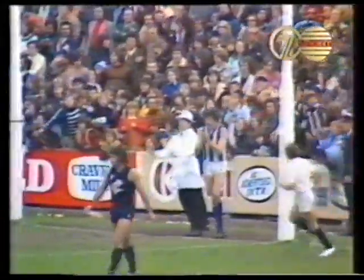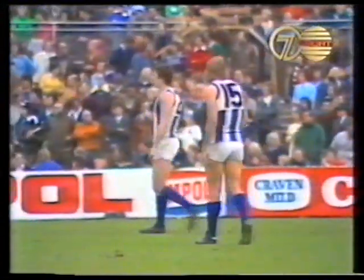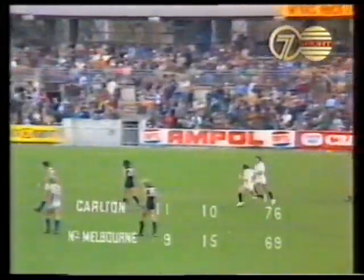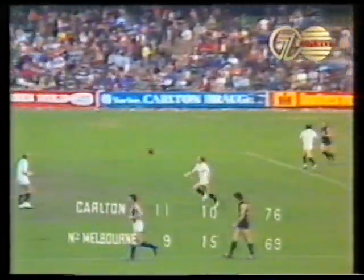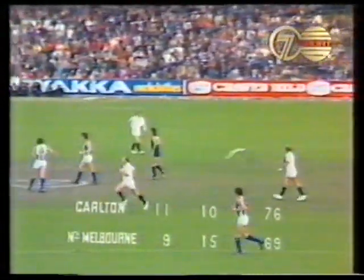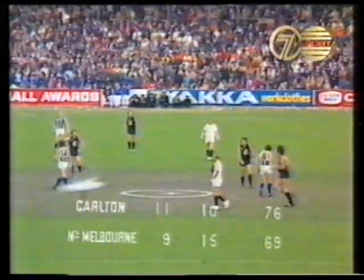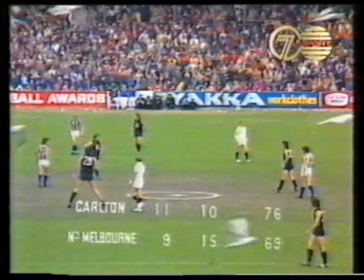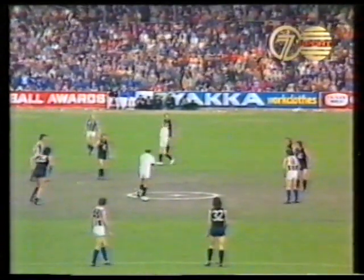Second goal, and North Melbourne are back in business. That's Blight's third goal, and North Melbourne go to 9 goals 15, 69 points, the Carlton 11-10, 76. 25 minutes of the final quarter gone. 7 points the difference. Oh, golly. In favour of Carlton, this time for the Kangaroos. And the crowd going mad here at Prince's Park.